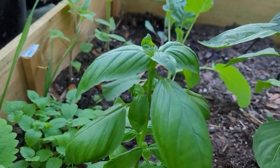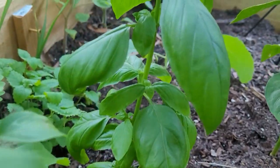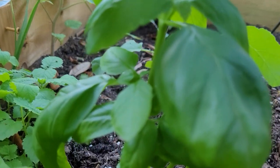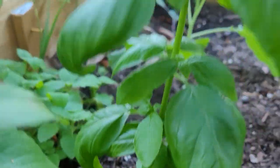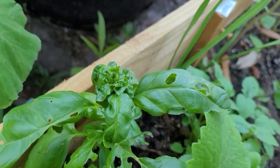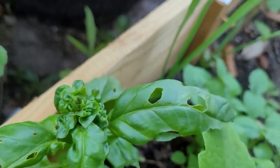Some regular sweet basil right here. It's kind of bushy along the sides because I kept breaking off pieces, just the leaf, to encourage it to do a little bit better. And then I have one right here. I don't know if it's bolting. I don't know what it's doing, but you see all that thickness up there at the top?